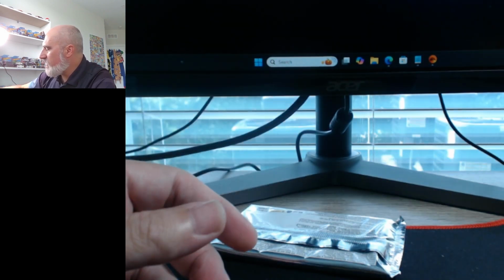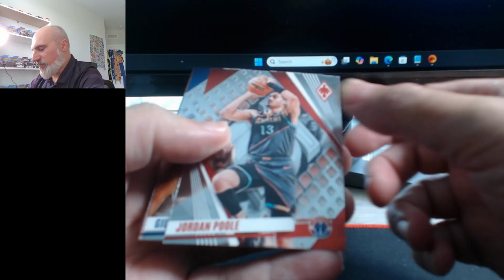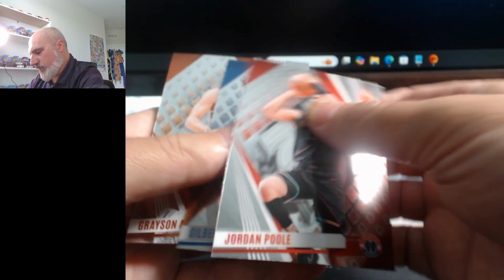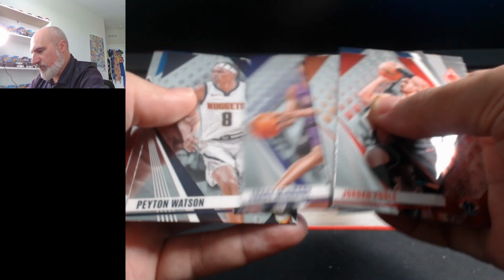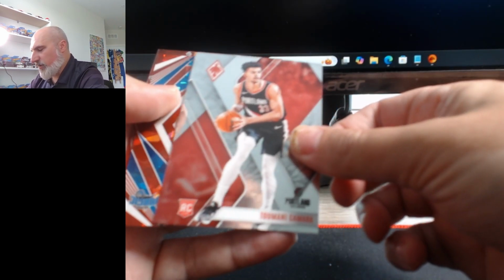So last pack of the Mega. This has been a pretty rough Mega box. This is going to be about par for the course. So for any of you people opening it out there, to get just one numbered card, a really high numbered card, is what it is. Grayson Allen, Tracy McGrady, Peyton Watson, Allen Iverson, Kamara on the base rookie, another Banchero Paragon, Dominique Wilkins color match, and Damian Lillard. That'll do it for this mega box.